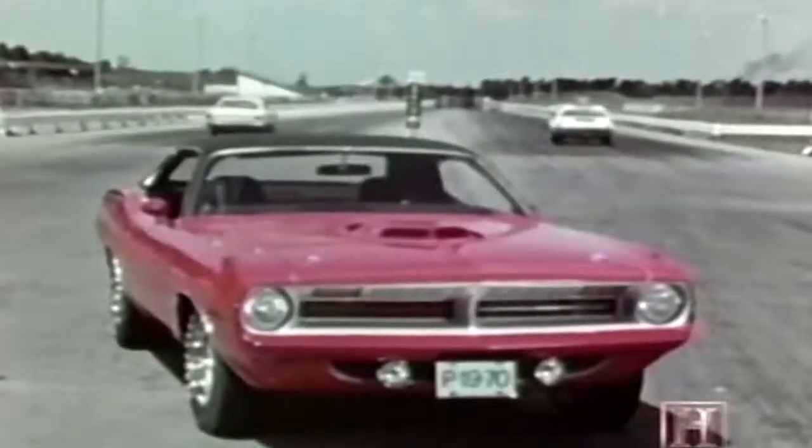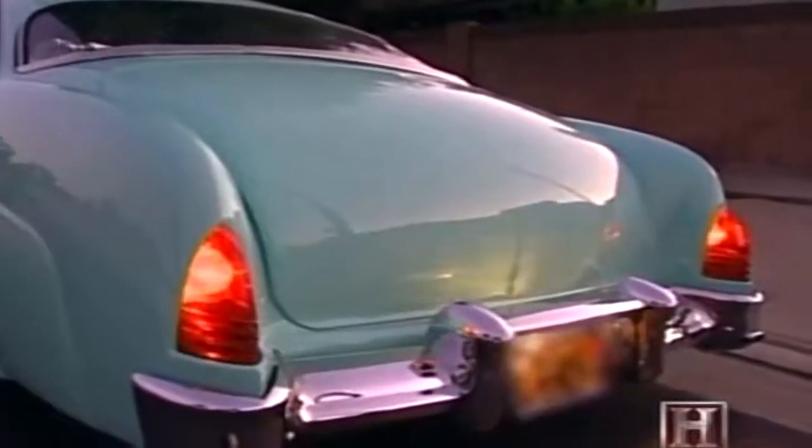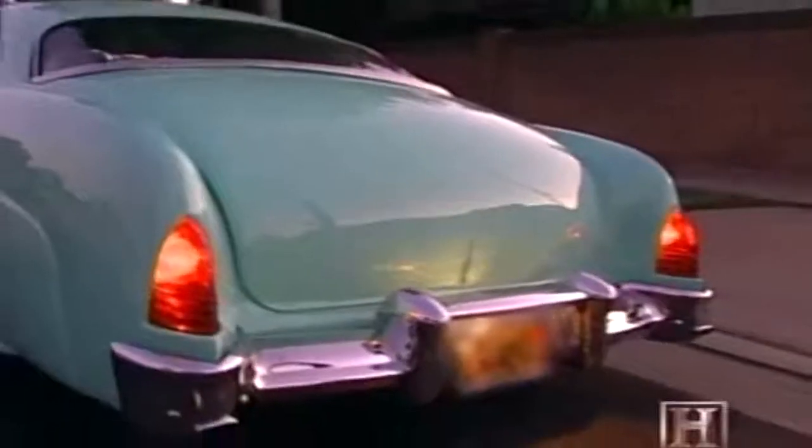Now a customer can walk into the dealership and buy a muscle car for maybe $4,000 or $5,000, instead of spending the same money on a car that he already paid $3,000 or $4,000 for. So Detroit really just totally ruined the custom business. Hot rods and customs pretty much disappeared from the streets. And they stayed gone for a couple of decades.